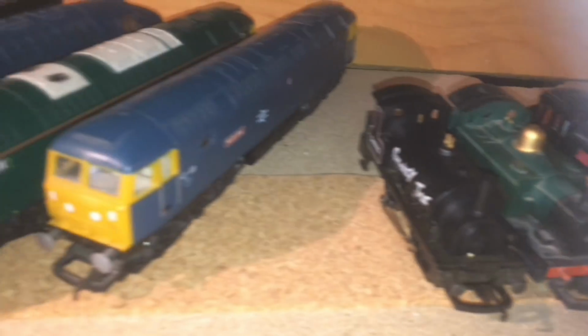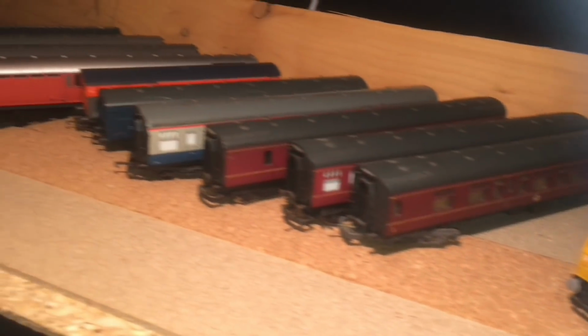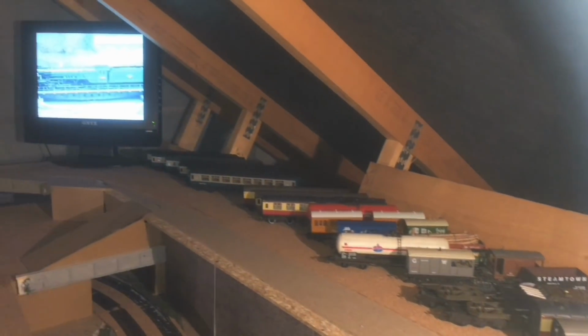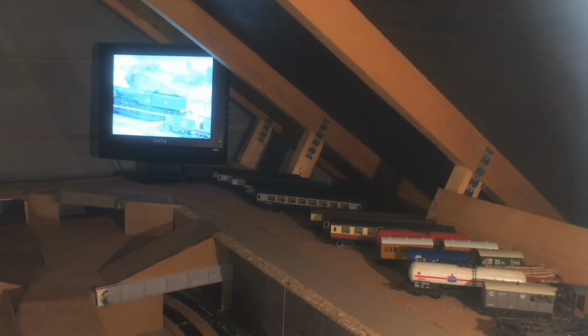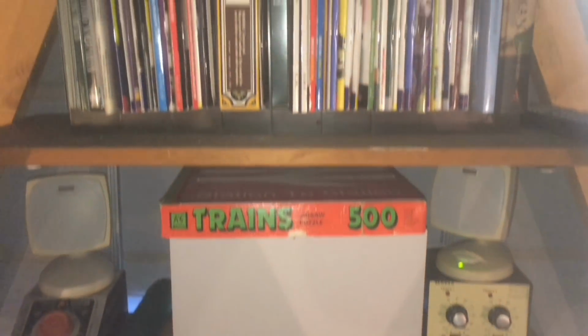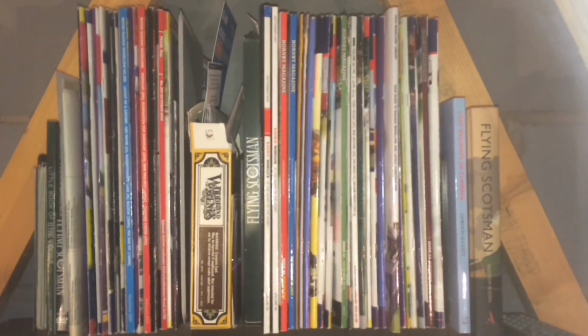The fleet, they've been living up there in the summer, but I will be taking the engines down for the winter. I just find that they perform better when they're not up there in those extreme temperatures. And I've got a TV. TV's working again, which my little boy loves. And of course the library, which is extremely handy to keep around.